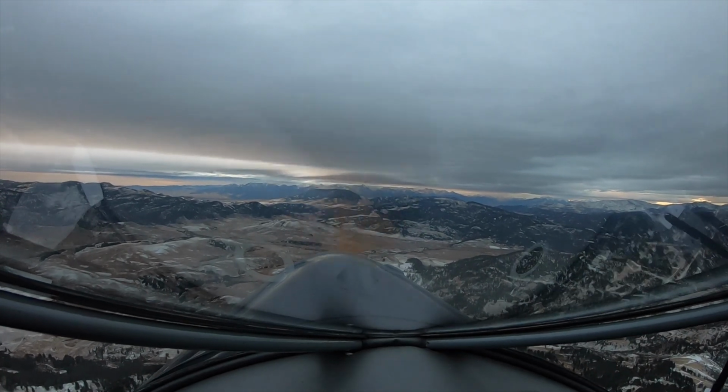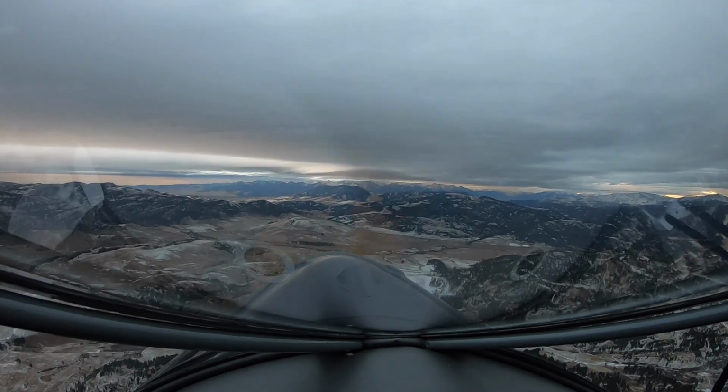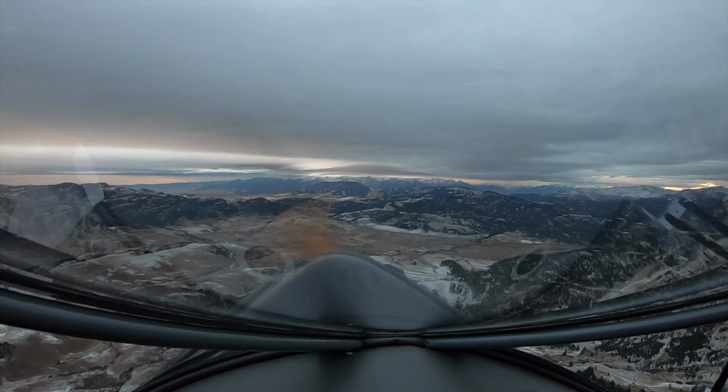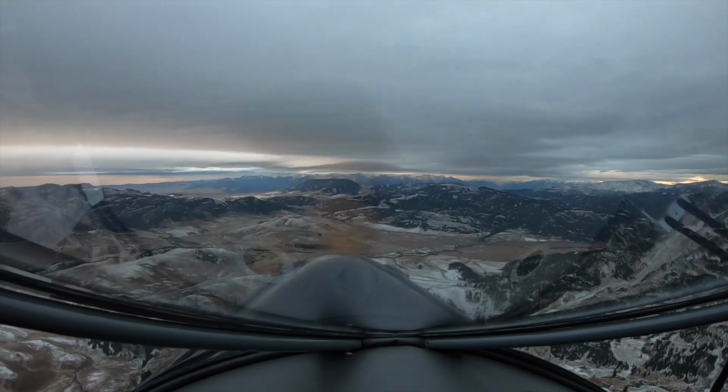We're trying to get to Sheridan, and then after that, we'll see where we're going to go. We're going to start doing some longer legs once we get out of the mountains and have more options just in case something would happen.